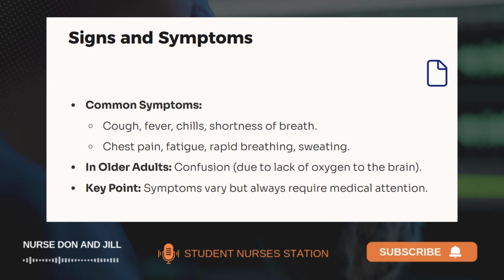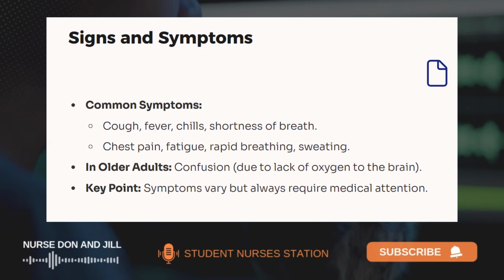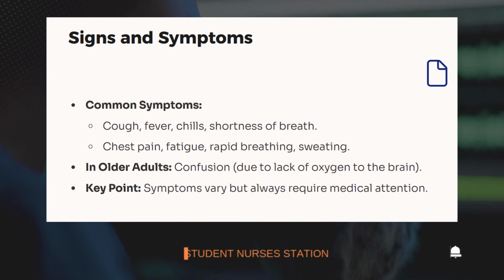Confusion. That's interesting. Why would confusion be a symptom of pneumonia? It's all about oxygen. When the lungs aren't functioning properly, the brain may not get enough oxygen, leading to confusion and other cognitive changes. Makes sense. It highlights how pneumonia can affect the entire body, not just the respiratory system. Exactly. So if someone is exhibiting these symptoms, what's the next step? Well, as we emphasized, they should seek medical attention immediately.